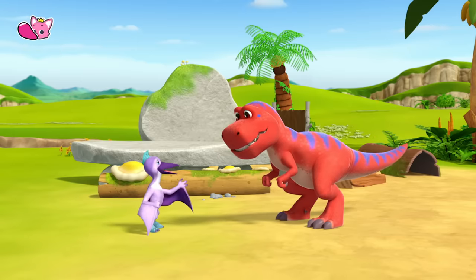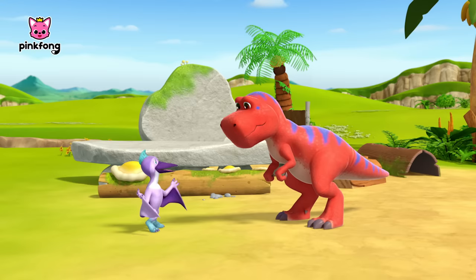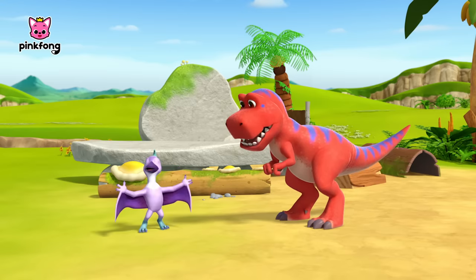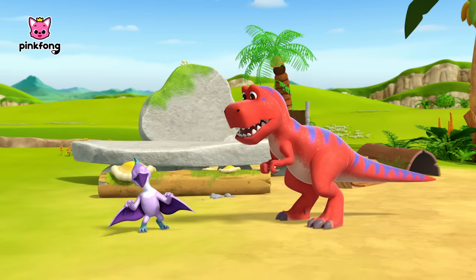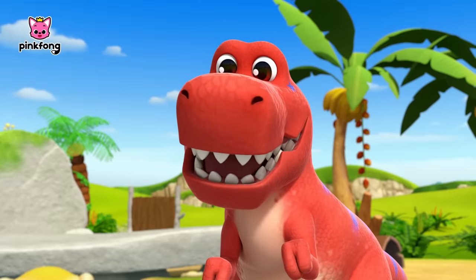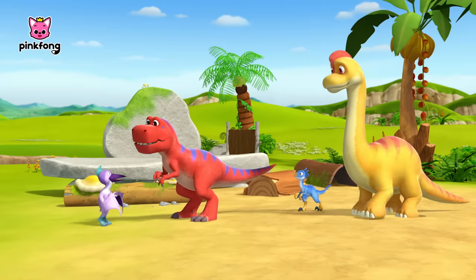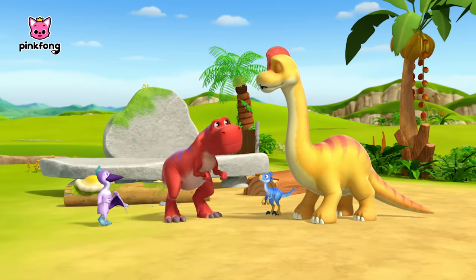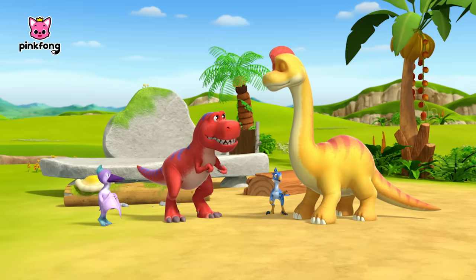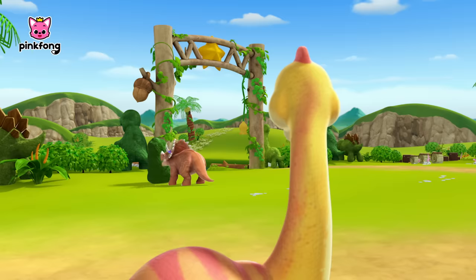I thought you were a little aggressive at first. But now I know how carnivorous dinosaurs play. No one can stay calm in front of me. Roar! Thank you. I really like your wings. Rex, sorry about earlier. I was so startled. Aw, that's okay. Rex, look over there.